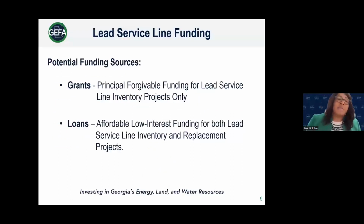So let's talk about GEFA's funding. Under the lead service line funding, GEFA will provide 2 eligible types of funding. The first will be principal forgivable grants that will only be applicable to lead service line inventory projects. The second will be affordable low interest loans that will be applicable to both lead service line inventory projects and lead service line replacement projects. We've received a lot of communication in regards to principal forgiveness opportunities, so the next couple of slides will touch on GEFA's principal forgivable criteria.